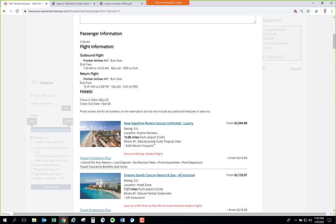Now, when it comes to pricing, another reason you may not want to show the pricing is that if you use that set your own commission tool that I showed you previously to add on an agency fee, it is not going to update the amount shown on the sales tool email. So if you added $50, it's not going to show that extra $50 in the total package price. And then when you go and add it on, the clients are going to say, hey, this was my price. Why did it go up?